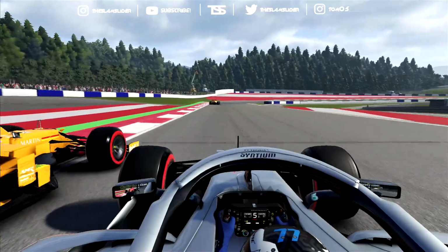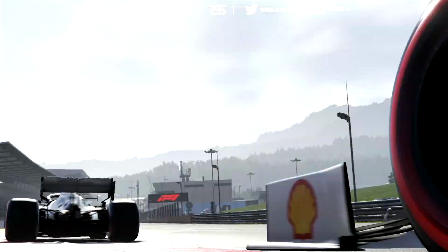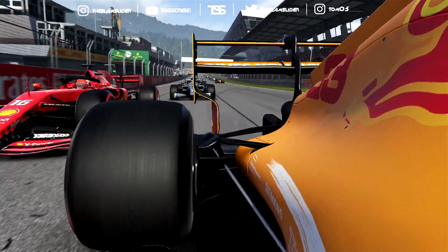But now Bottas goes on the inside through the penultimate corner, now going through the last corner. He's going to give him a little bit of a squeeze as he takes the inside line, and he's going to get P2 in this race, and now Leclerc is gaining on Verstappen.